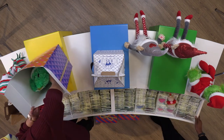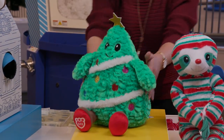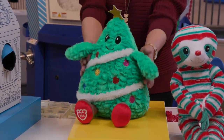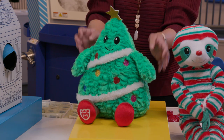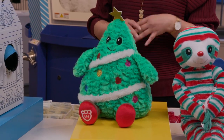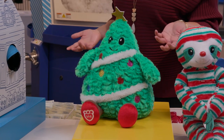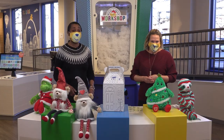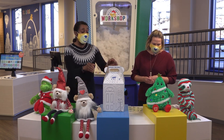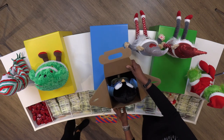Oh my goodness. Look at this tree. This is amazing. How many people can say they can hug their tree this holiday? This is Christmas Pine Buddy. He's so fluffy, and the best part about him is you won't be picking up pine needles or have to worry about shattered ornaments. Absolutely, he is so cute. All right, and in our last box. What's in there? At least for this section.